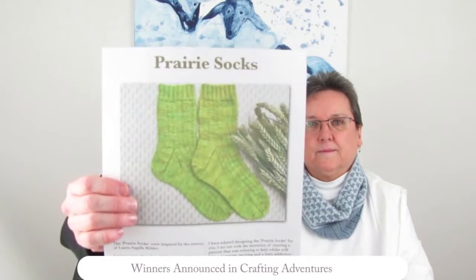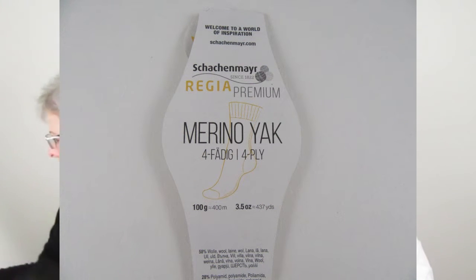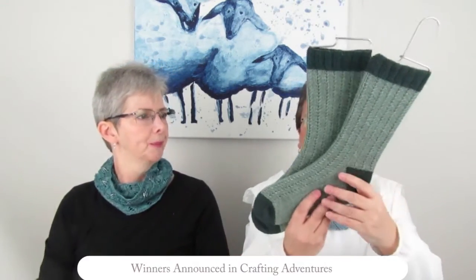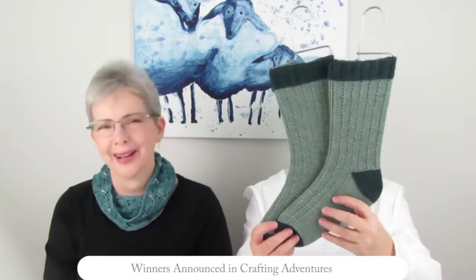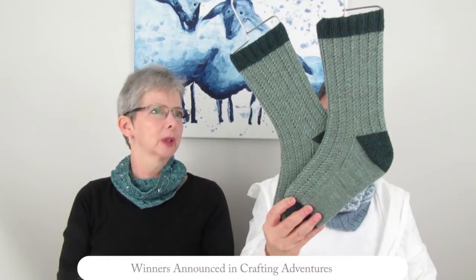My third finished object, and these were just about finished last time, is the Prairie Socks by KF Jones. And I used the Merino Yak Regia Premium. This yarn, oh my goodness, it is so beautiful. It shows texture really, really well. And there they are. Washed, blocked. Those are really nice. I really, really like them.